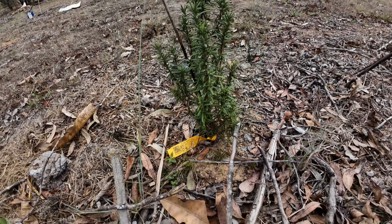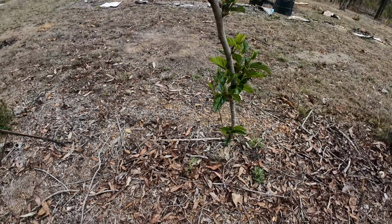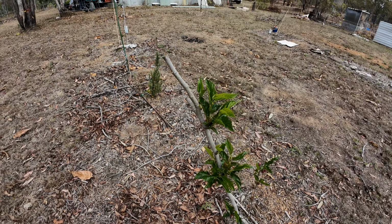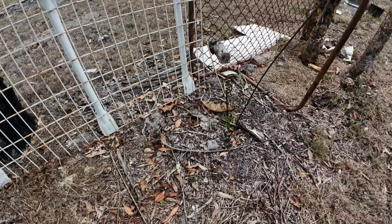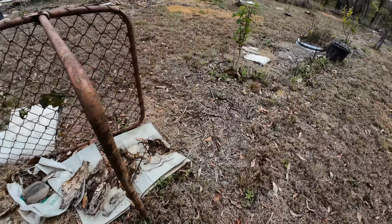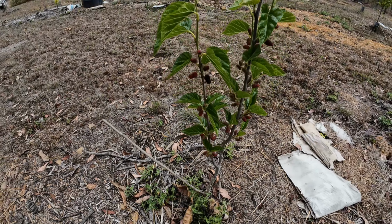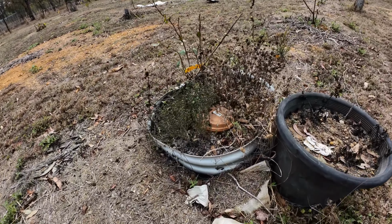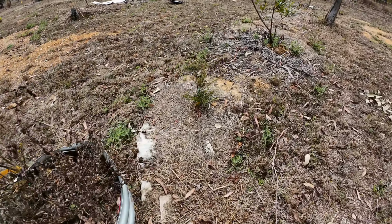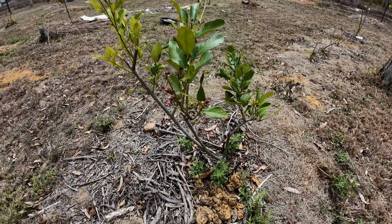Rosemary. Another mulberry. Mulberry. Look at them. Yeehaw. Our first fruits in the orchard. You got to be thankful. Small mercies. Look at this.